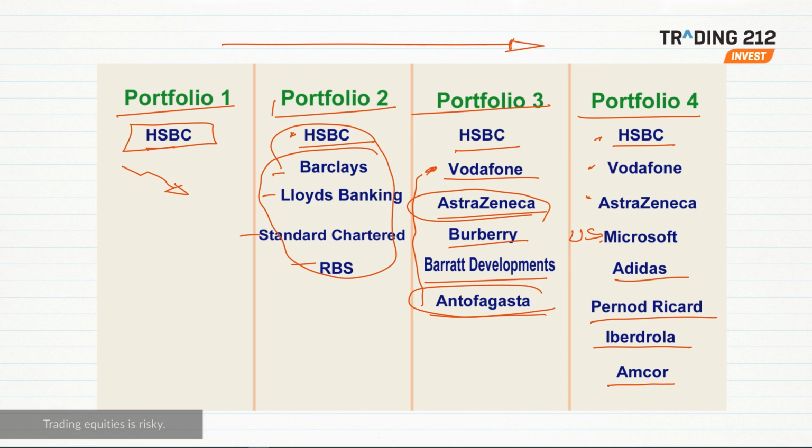Obviously, there's not that many companies in there. You'd want to add in a lot more companies to actually be properly diversified. But this just gives you an example of how it all works. So let's now discuss some other types of risk that a diversified portfolio can help to mitigate.